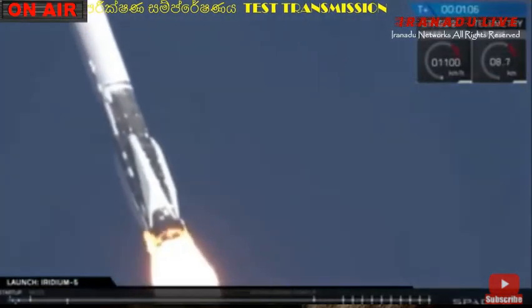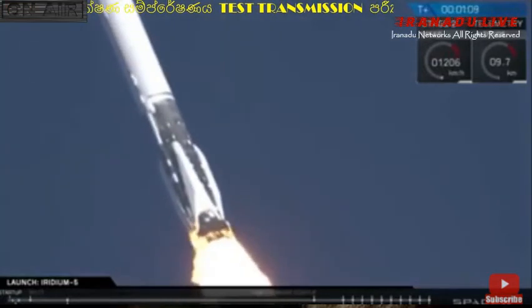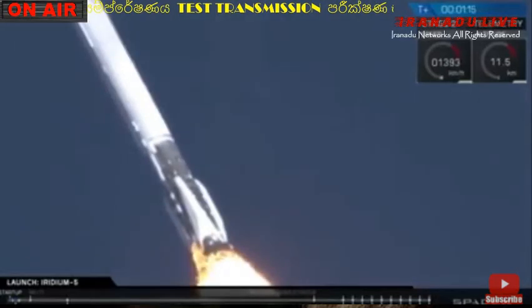Vehicle is supersonic, so we're decreasing the engine thrust to minimize the pressures of max Q, which is the point at which the rocket is pushing hardest against the atmosphere. Vehicle is experiencing maximum dynamic pressure.